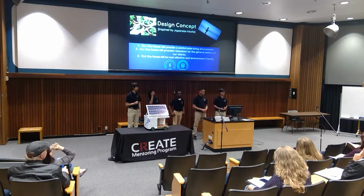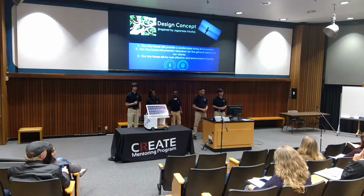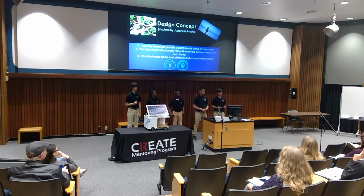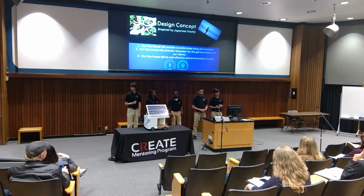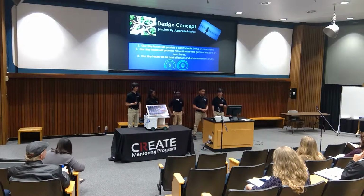So designing the concept, we got inspired by the Japanese model. Our tiny house will provide a comfortable living environment. Our tiny house will promote relaxation for the general welfare. Our tiny house will be cost effective and environmentally friendly.